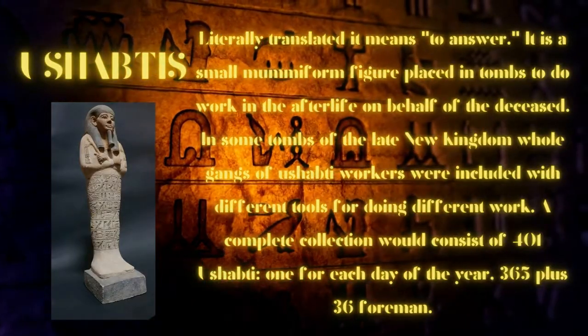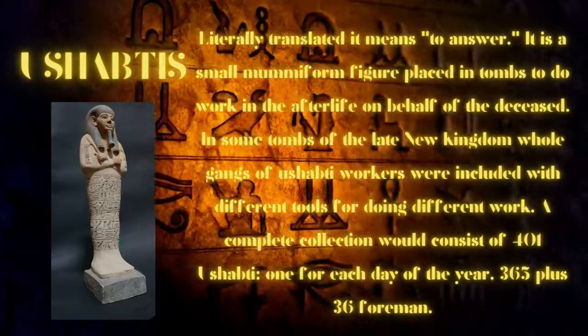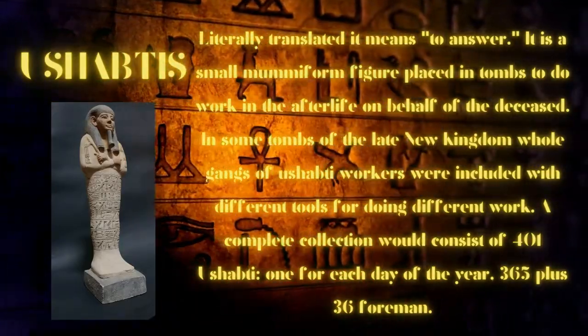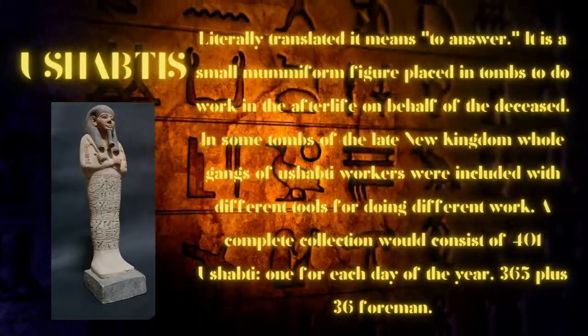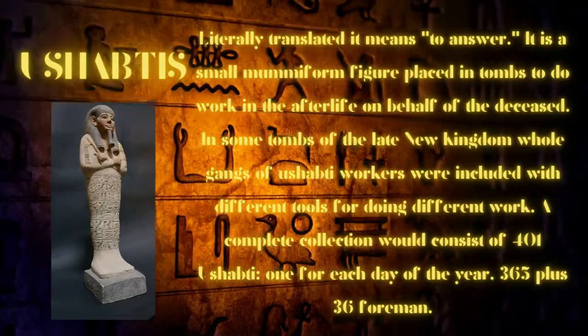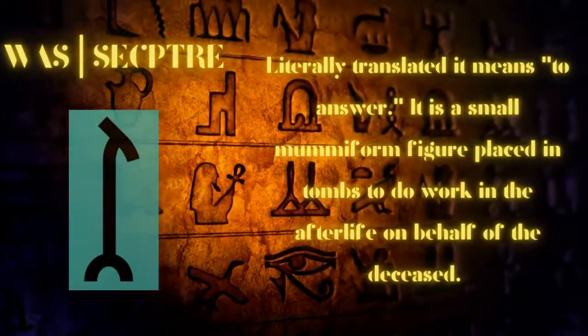Ushabti. Literally translated it means to answer. It is a small mummiform figure placed in tombs to do work in the afterlife on behalf of the deceased. In some tombs of the late New Kingdom whole gangs of ushabti workers were included with different tools for doing different work.